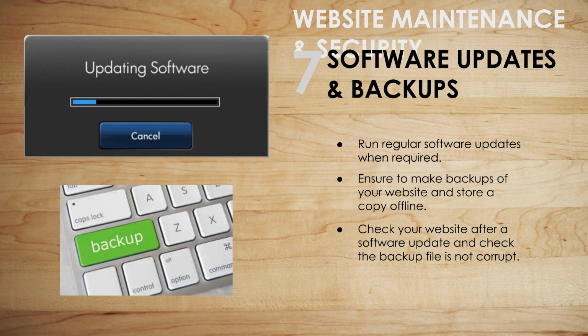And lastly, check your website after a software update and check the backup file is not corrupt. So when you do a software update, always check your website. Go over the functionality testing that we went through earlier, and go through the process. Make sure that everything works as it should. And if you do notice any problems, you can always roll back to a backup.